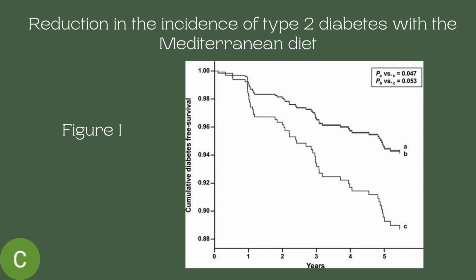According to this study, Figure 1 shows that cumulative diabetes-free survival was lower in the control group compared with both Mediterranean diet groups. After adjustment for various confounders, incidence of diabetes was reduced by 51% in the olive oil group and by 52% in the nuts group, in comparison with the control group.